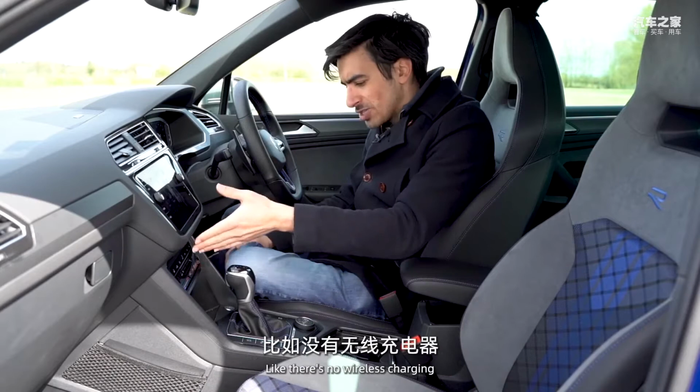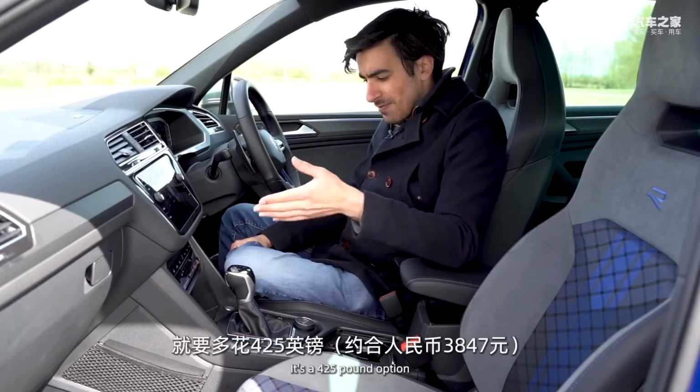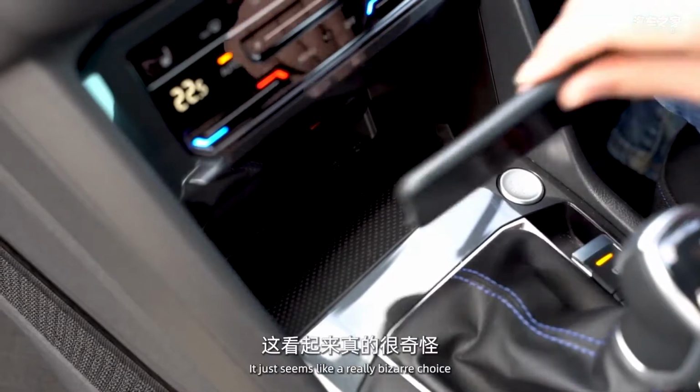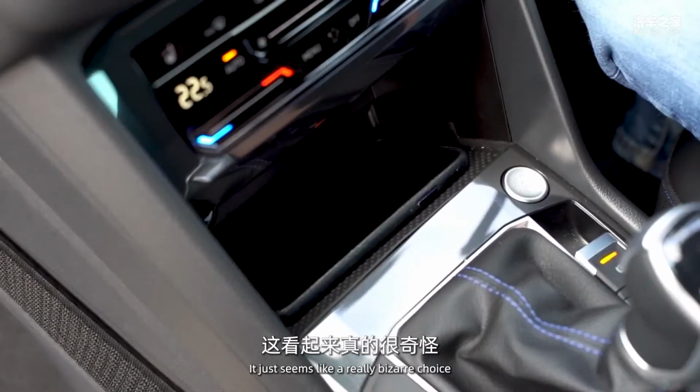And it's the same with other bizarre things in here as well. Like there's no wireless charging. If you want wireless charging, it's a £425 option. Why doesn't that come as standard? It just seems like a really bizarre choice.